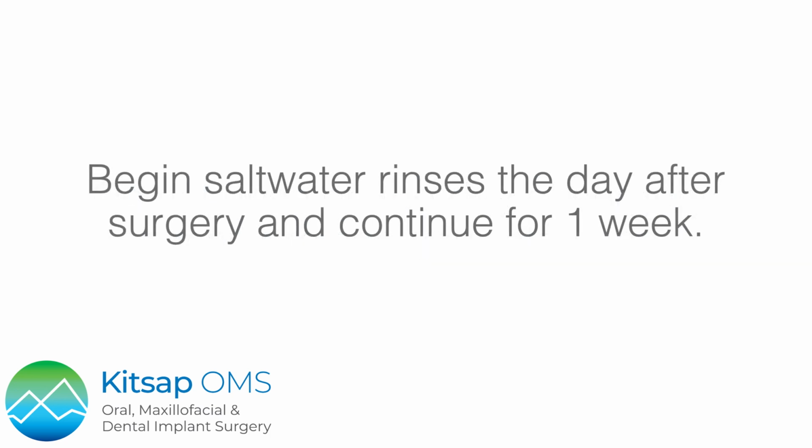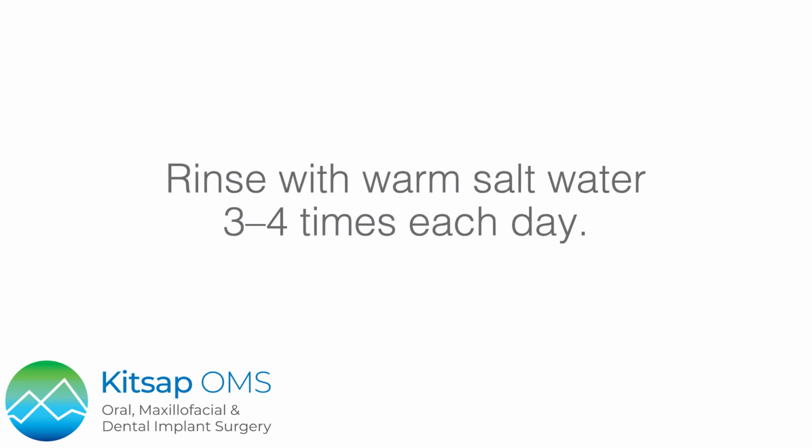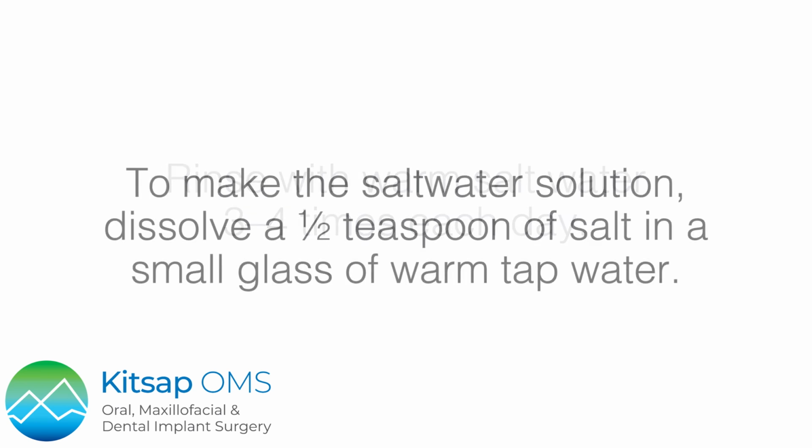Begin saltwater rinses the day after surgery and continue for 1 week. Rinse with warm salt water 3 to 4 times each day. To make the saltwater solution, dissolve a half teaspoon of salt in a small glass of warm tap water.